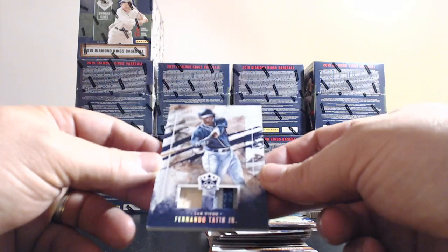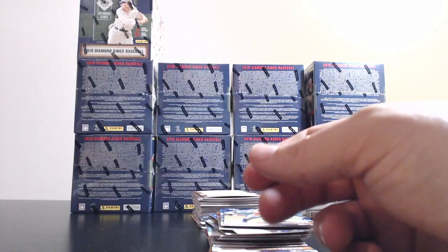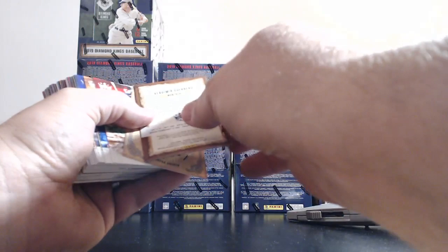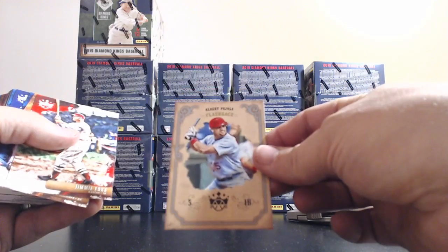You got a bat and a piece of pinstriping there, numbered to 99. That is numbered 91 of 99. So, not bad. You ask, I deliver. Short card. Vladimir Guerrero. That is for the Nationals. Even though it's Montreal, it's Nationals. Framed. Followed by Albert Pujols for St. Louis.